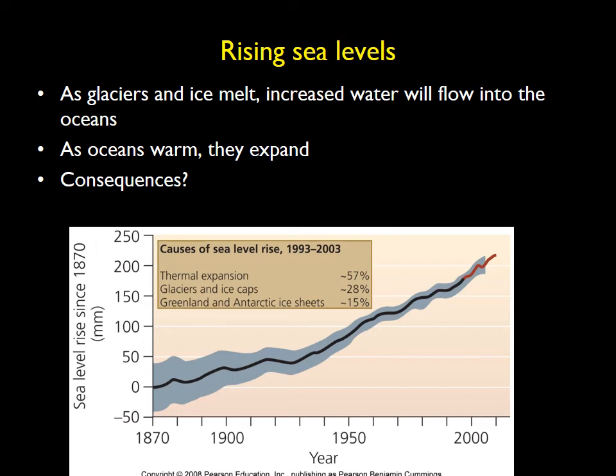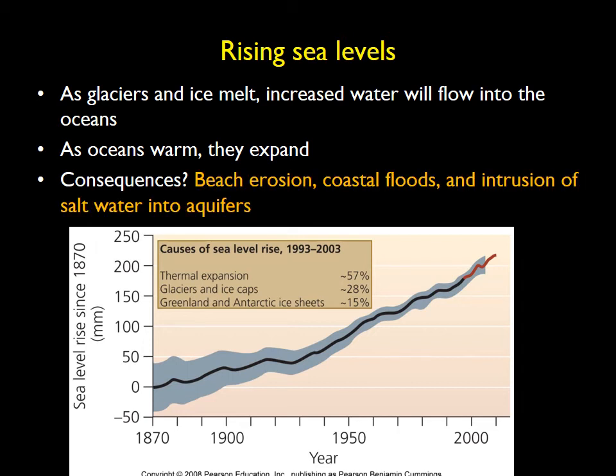As things warm, they expand, right? As gases warm, they expand. Similarly, as liquids warm, they expand. And so this warming of the sea temperatures is causing the sea to expand, and that is actually driving most sea level rise. So some consequences of this are increased erosion, coastal flooding, and as the level of those oceans rises, the salt water is able to penetrate into some of our freshwater aquifers, and so that can be problematic for our water supply.